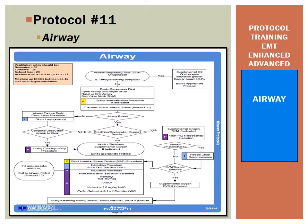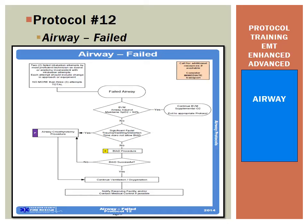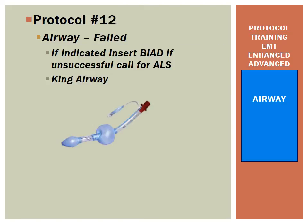Okay, Protocol 11 is our airway protocol. It is a general guideline for basic airway maneuvers and, of course, for the EMT and the advanced level providers, the blind insertion airway device, and we are using, of course, the King Airway. Protocol 12 is an airway failed protocol. The biggest thing to remember in here is 2 failed intubation attempts by the most proficient technician on scene or anatomy inconsistent with intubation attempts. If there are 2 failed intubation attempts, your job as an EMT or an advanced provider is to be prepared with a King Airway. Once again, with airways failed to intubate, be ready with a King Airway to secure that advanced airway.